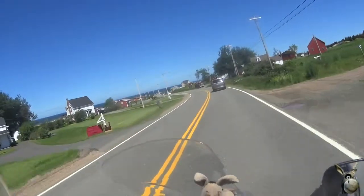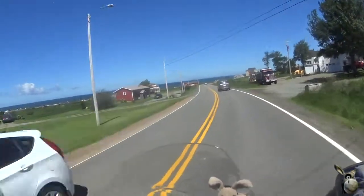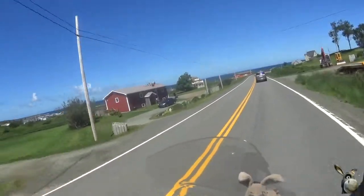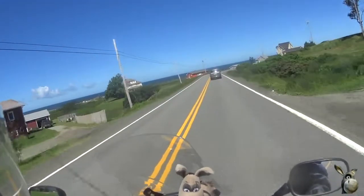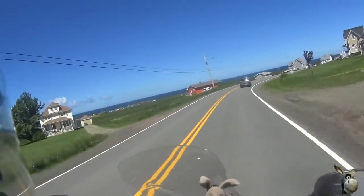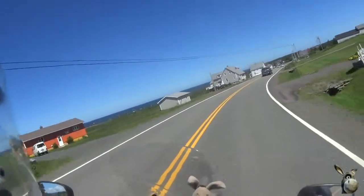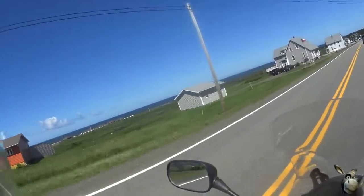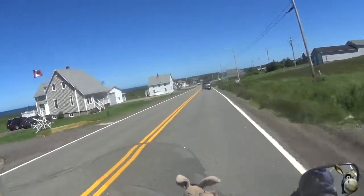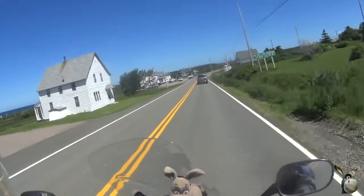Okay, now we're on the western edge of the Cabot Trail, and this is the Atlantic Ocean. And man, the wind is just kicking. And I'm getting blown all over the place on the bike. But we're making do with it.